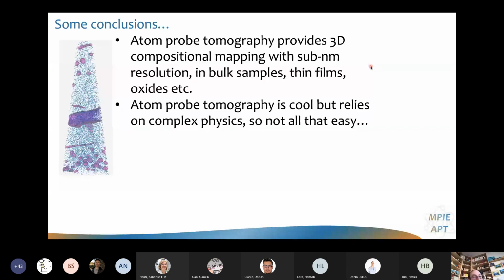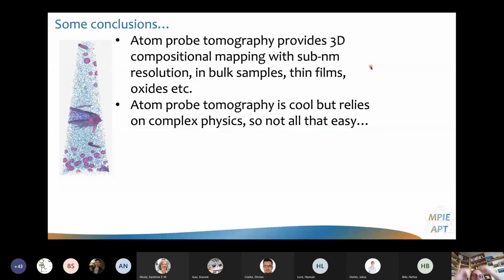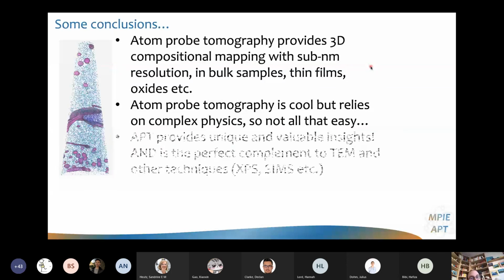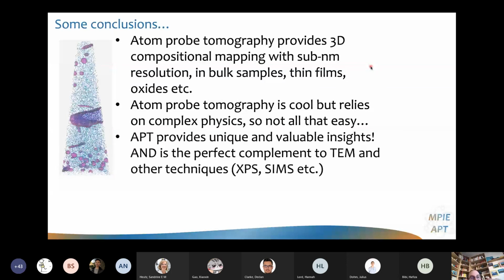It's not as straightforward as people might think. There's a bit of tricky physics underpinning the way the atoms are removed from the surface. When there are covalent bonds, for example, sometimes we don't get individual atoms, but we have molecular ions coming off, and we need to understand a bit how they form, just to make sure that we don't bullshit our way through an interpretation. But it's still extremely valuable, and especially it provides information that you could very barely get in any other way on that sort of scale.